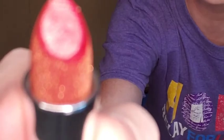Okay. It's gone ahead, and I just love that this looks like the ruby slippers. I live for it. Alright, let's try this out. Oh man. That did not look like it was going to be that red. My word. I want y'all to see what this does. The change in color is insane.